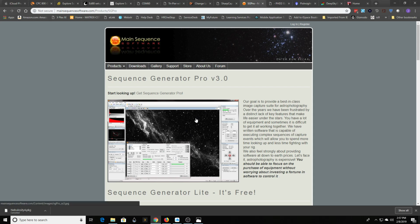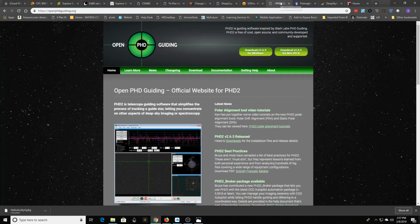Additionally, I mentioned earlier about being able to keep the stars round by tracking, right? The mount helps you a lot, but really, at the end of the day, you're going to want some guiding software and a camera that'll work with it. So in this case, you take your finder scope, and you have a camera attached to it that's small, hopefully pretty sensitive, but not necessarily the beefiest camera in the world. What it does is find a star in your field of view. It'll lock onto it and it'll watch it.